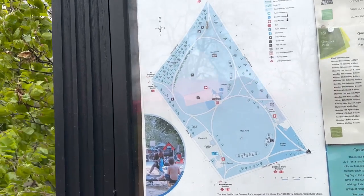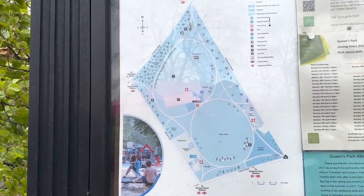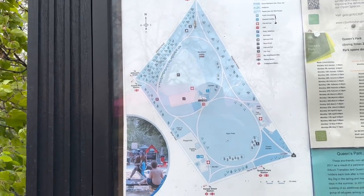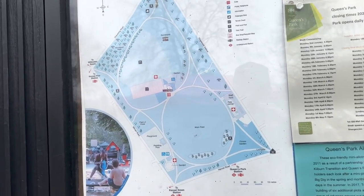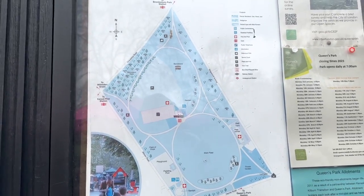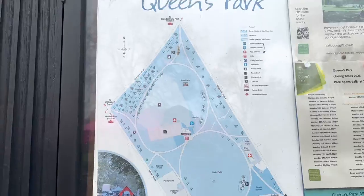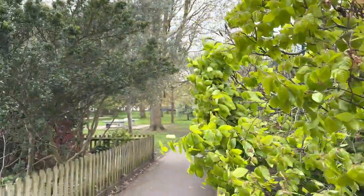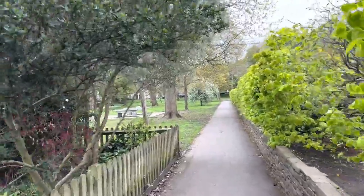And other than the bus, it looks like the nearest railway stations to here would be Willesden Green, Kensal Rise, Kensal Green and Queen's Park stations. It doesn't actually state how far away they are from the various entrances, but oh, and Brondesbury Park station as well. I think we passed that, didn't we, just walking down. Nice park.